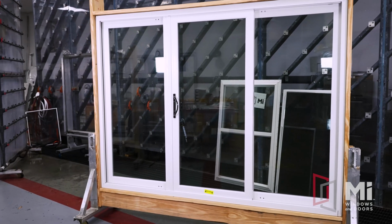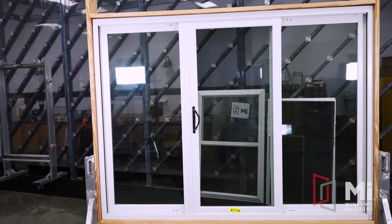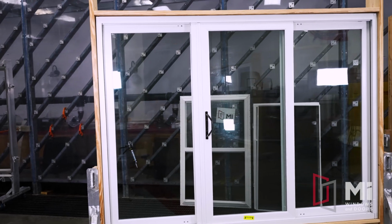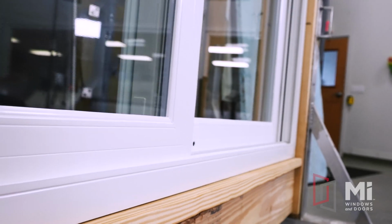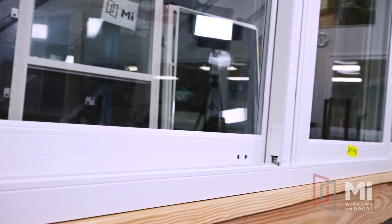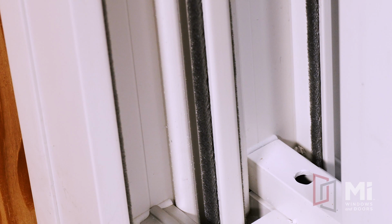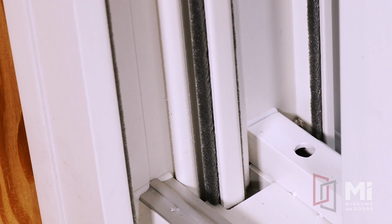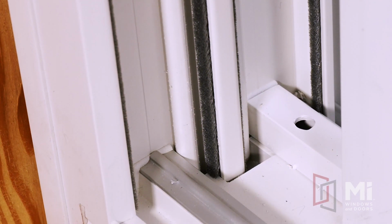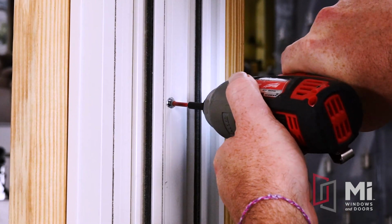This sliding glass door program was designed for performance with multi-chamber mainframe and vinyl webbing to increase rigidity and strength. The panels have steel reinforced vertical rails enhancing the performance along with the 2-level drainage system. There's plenty of weather stripping and bulb seal at the jambs and interlock to reduce air infiltration and provide year-round comfort. Hardware is installed through 2 walls of vinyl, increasing the screw retention.